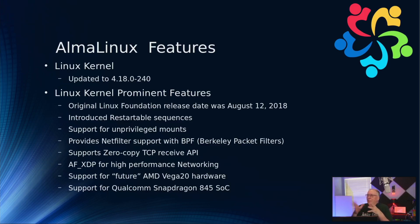And then there's support for future AMD Vega 20 hardware, which of course I wouldn't call obsolete, but I would consider it superseded by a version which is better. Also support for the Qualcomm Snapdragon 845 system on a chip. Of course, that is not the latest Snapdragon processor either. But that's what you're getting with Red Hat, Alma, and Rocky Linux: a stable core operating system and not the latest and greatest features.